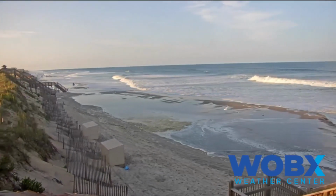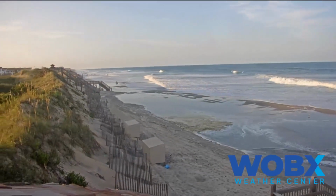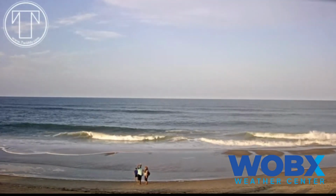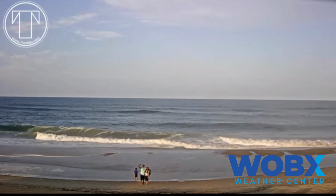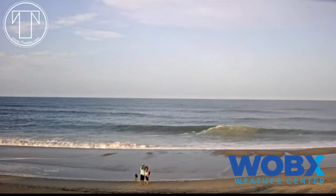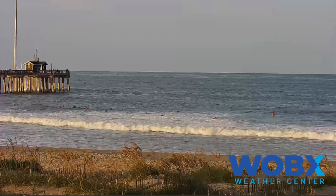Let's make our way down. This is what's going on right now. This is off Corolla Lights. Here's a view from Kitty Hawk right now. And pretty much it's the same scenario all the way down the Outer Banks this evening with high tide.